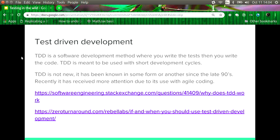There's many, many links on the web. These are just two samples. And don't worry, these slides will apparently be up on slide decks, so you'll be able to see these two particular examples. But when you go and search for TDD, you find loads of possible things, things that can go wrong with it, things that can go right, people talking passionately about it, people hating on it. It's a huge topic.